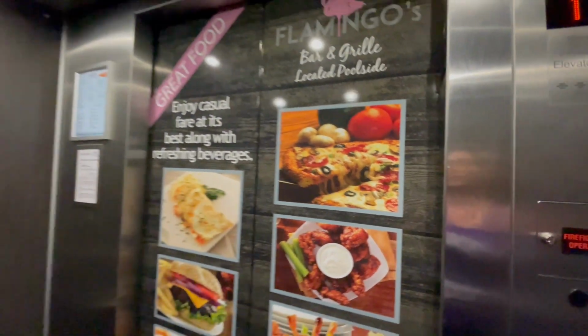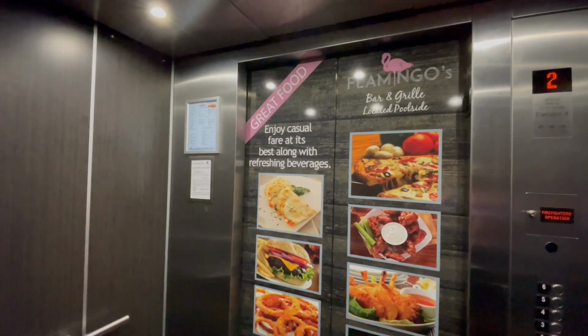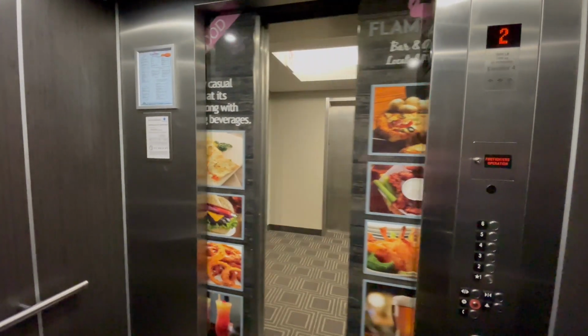So this one isn't as fun. But they do make you hungry. Check out Flamingo's Bar and Grill. Now this is located poolside, so you can have food by the pool if you want.